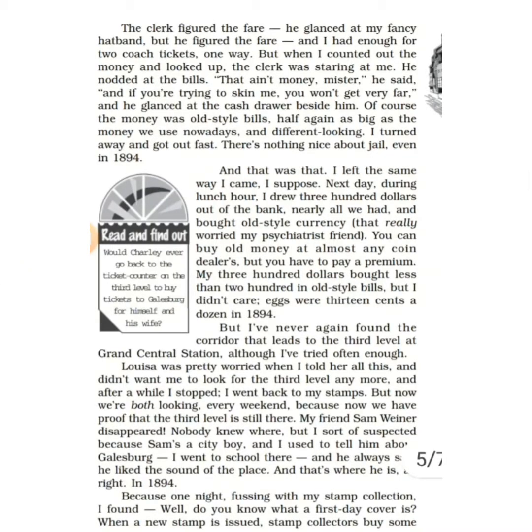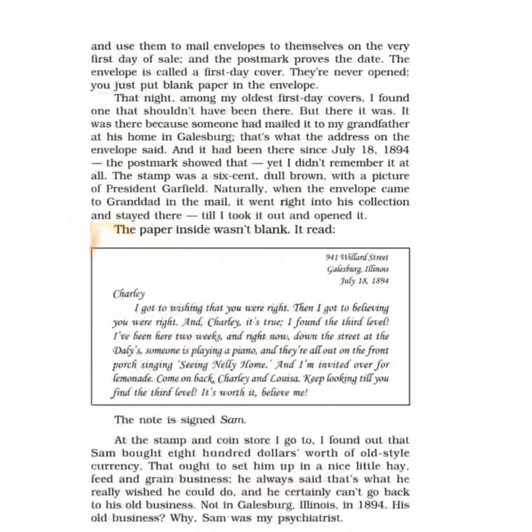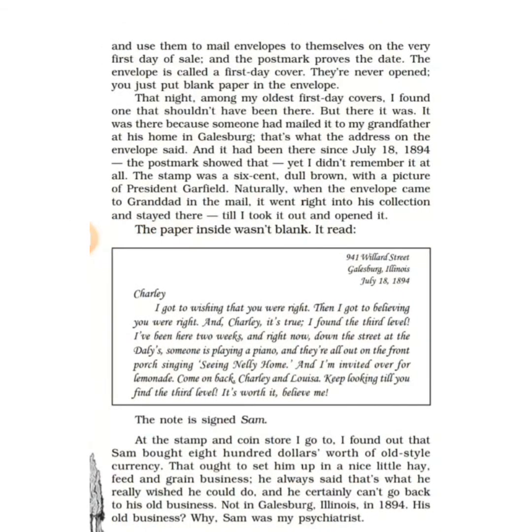When a new stamp is issued, stamp collectors buy some and use them to mail envelopes to themselves on the very first day of sale, and the postmark proves the date. The envelope is called a first day cover. They are never opened, you just put blank paper in the envelope. So just now, children, I have explained to you what a first day cover is.